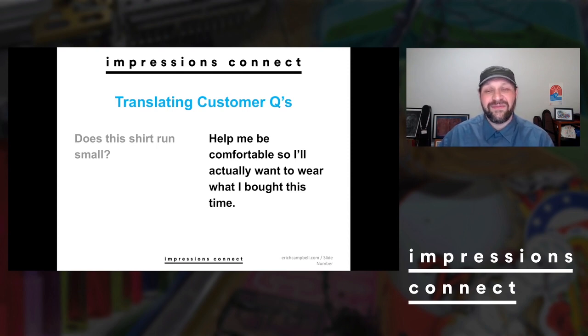Does this shirt run small? The thing is, they've had a bad experience with a previous shirt that ran small, and if something's not comfortable and doesn't make them look good, they're not going to wear it, and they feel like the money is wasted and that maybe you have kind of swindled them. They feel bad, and honestly, if it doesn't fit right, it makes them feel bad about themselves. Help me be comfortable so I'll actually want to wear what I bought this time. That's what you're hearing from the customer. If you can help them do that, that's what you need to do.